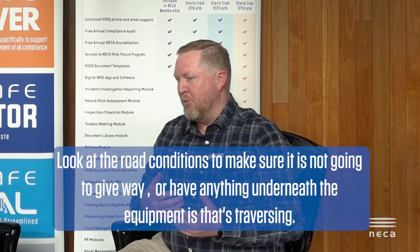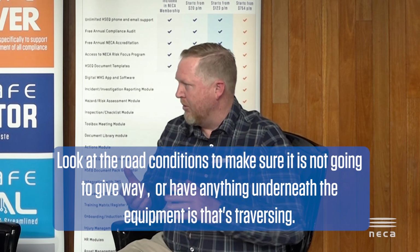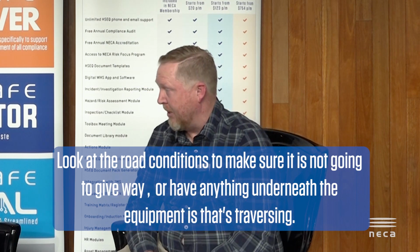But with excavators, you just want to watch that it's a safe area to traverse. Once again, you want to have a look at the road conditions to make sure that the road's not going to give way, or anything underneath whatever the equipment is that's traversing. But also when you're operating EWPs at extended heights, you can get load shift and it can cause an overturn in windy conditions and stuff like that.